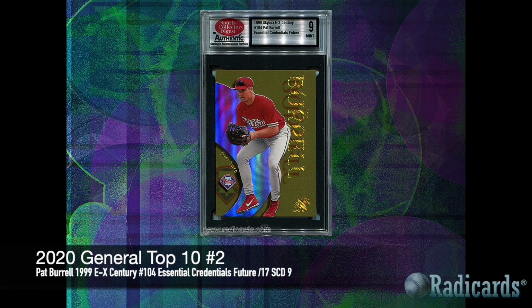All right, so this is good. One guy who shares the last name of Pat Burrell, a collector, liquidated a big portion of his high-end Burrell collection last year, and I cherry-picked this card. This is the 1998 EX Century Essential Credentials Future, with a print run of 17. This is one of Pat Burrell's higher-end rookie cards. I was glad to get this into the archive.